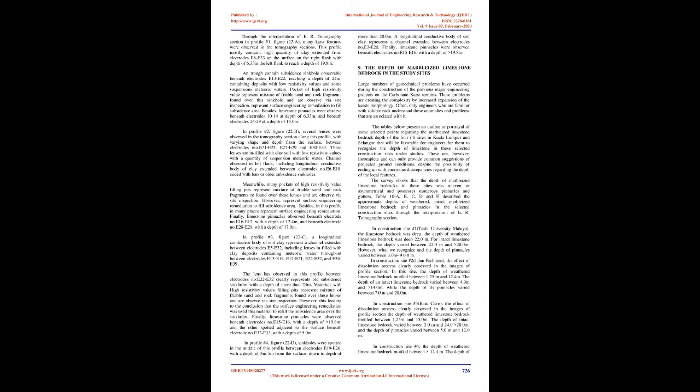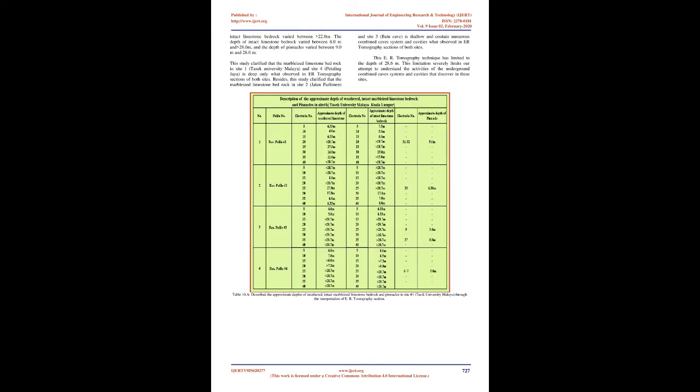An uneven trough or gutter infilled with sediments of sand and clay to a depth greater than 28 m was observed in the tomography section of profile number 6 between electrodes E20, E35. This ER tomography technique is limited to a depth of 30 m. This limitation severely limits our attempt to understand the activities of the underground combined cave systems and cavities discovered in this profile. The marbleized limestone rocks are very near the surface and give high resistivities, and readings could only be taken after a heavy rainy day.